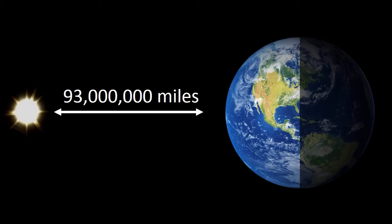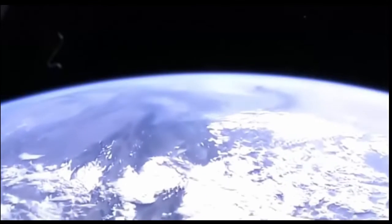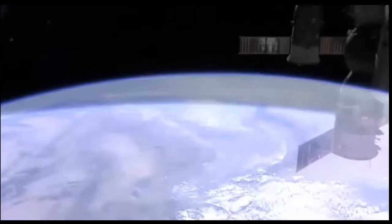Okay, back to the Copernican principle, and this is what they tell us. The sun is 93 million miles away. Now, I'm going to show you evidence through sunsets that shows the sunlight following the sun over the horizon, and it shrinks as it goes over. Now, there's no way it would do that if the sun is 93 million miles away. Okay, first I'm going to show you some footage from the ISS.